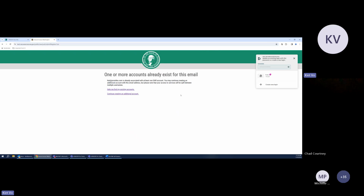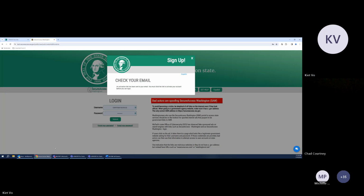And you'll see that once again, I get this message that I have more than one account associated to my email. So in order to create this new account, I will click continue creating an additional account. And again, if you do not click this link, it will not create that additional account. At this point, your account has not been established. So you do need to click this if you're looking to create a second login or additional logins under that particular email address. All right, and give it a minute to receive that email, and I'll show you once again what that kind of looks like.